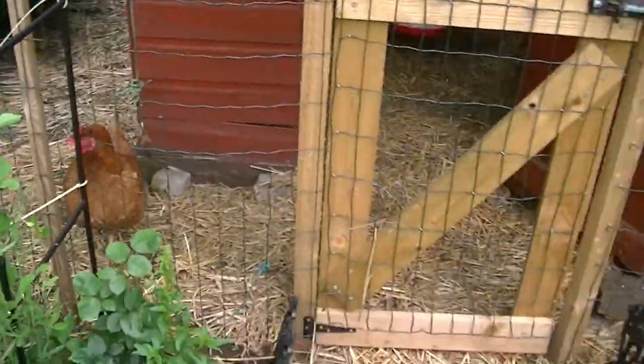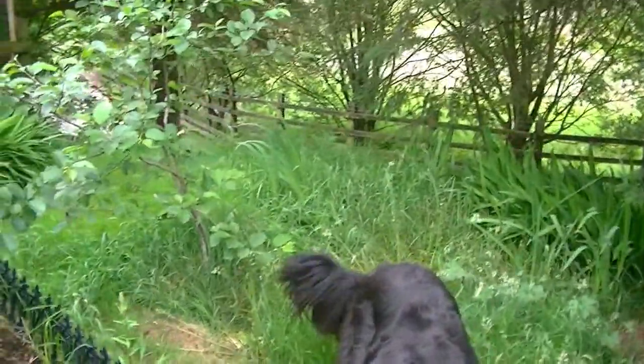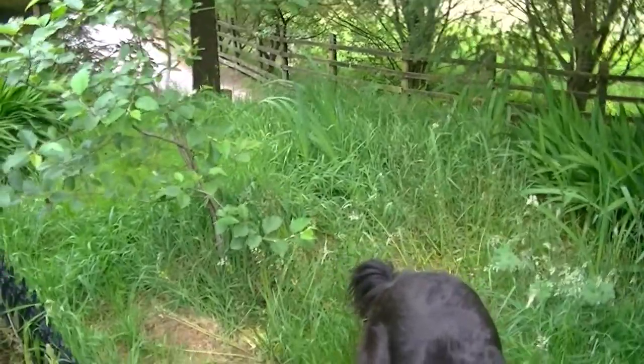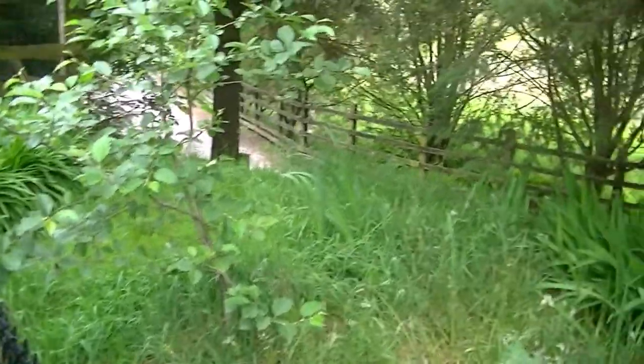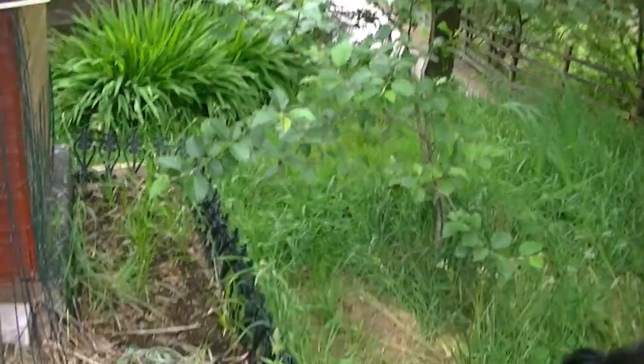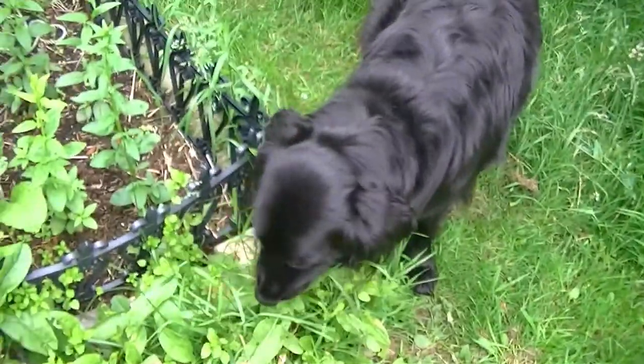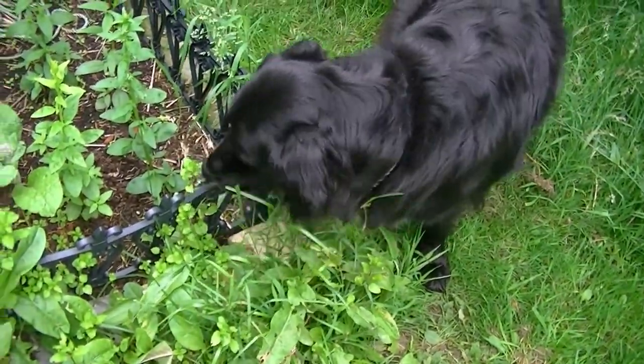That's the chickens. This is a bit of the garden that we'll leave quite wild. There's wild bluebells in there, and we just kind of leave it. We do more a little bit around the edge, but not too much. Harley helps to trim the grass as well.